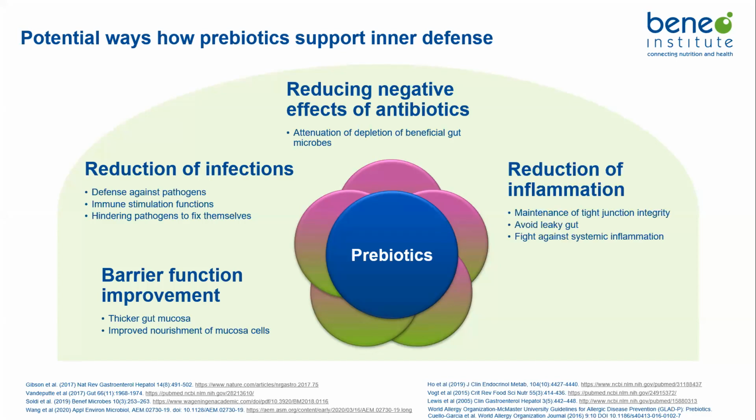And prebiotics can also help us in the area of reduced inflammation. So we see the evidence in the area of overweight and obesity. These conditions actually increase inflammation. So with prebiotics, it helps to reduce inflammation. And also in other areas such as inflammatory bowel diseases and also things like fatty liver. And we also see evidence of prebiotics in the area of allergy reduction.